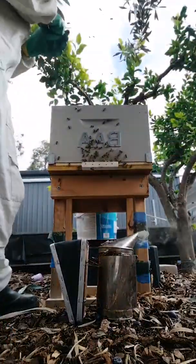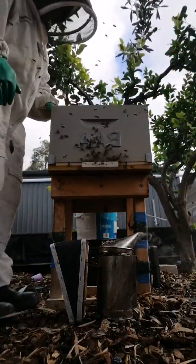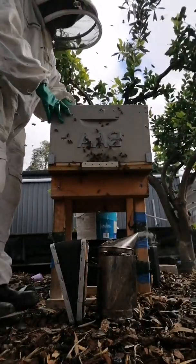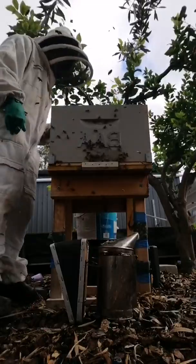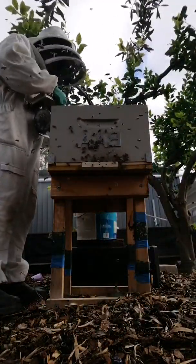There you go. Alright, let's remove that frame. Second end will be easier. I can tell the rest is a bit messy. Hopefully they're going to come down.